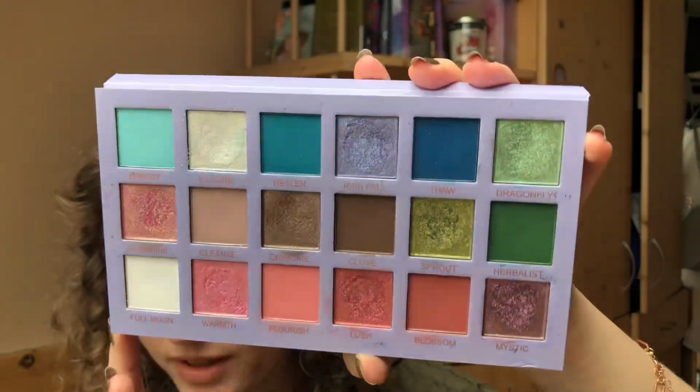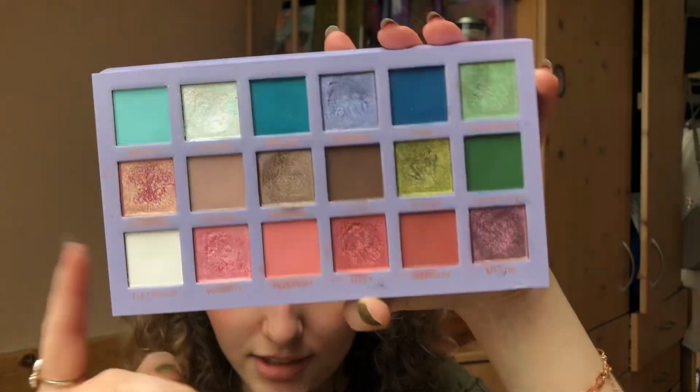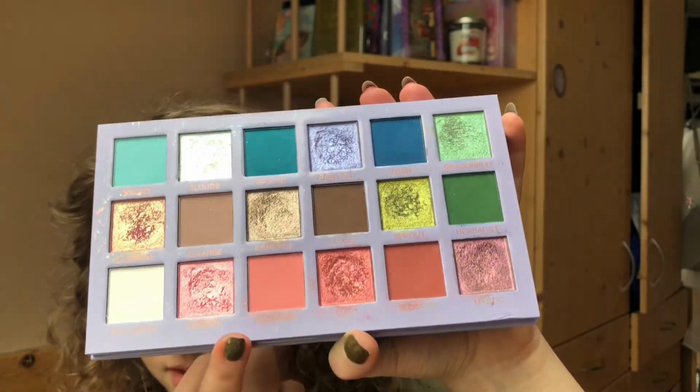And I know this is called Spring Magic, but first of all, I just got it because it takes forever to ship this in Europe and get it in Europe. I actually got it from a friend of mine who decided that she doesn't need this palette in her collection.